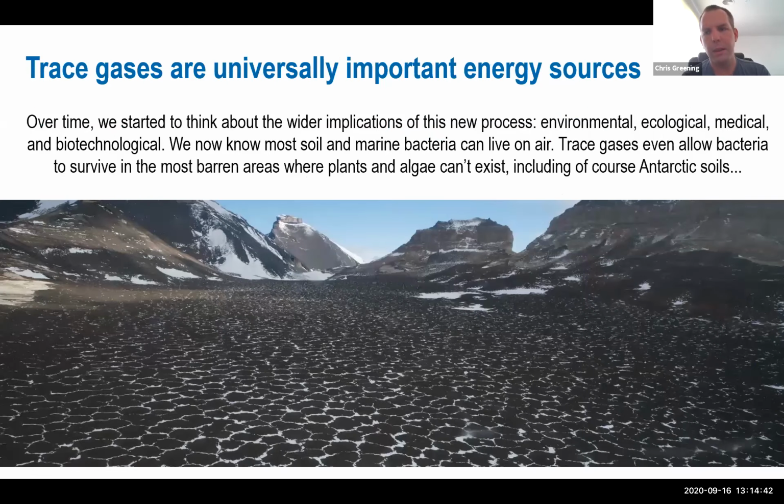So what does all this mean for Antarctica? Well, during my DECRA project, which I did in the School of Biological Sciences when Stephen was heading it, what I really aimed to do was understand the wider implications of this process. So we wanted to look at the environmental, ecological, medical and biotechnological significance. What we now know, from primarily unpublished work, with some of it being published, is that most soil and marine bacteria can in fact live on air. So they're able to use these atmospheric trace gases, hydrogen and carbon monoxide, to take over. And moreover, these gases even allow bacteria to survive in the most barren areas where plants and algae can't exist. That includes volcanic craters, but also the likes of these Antarctic soils.